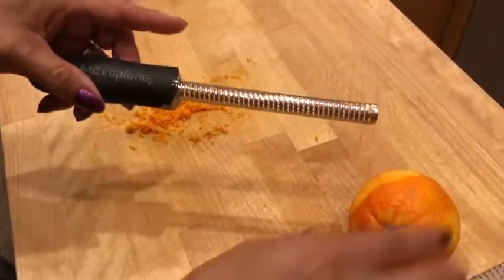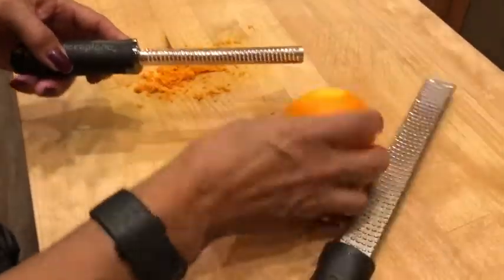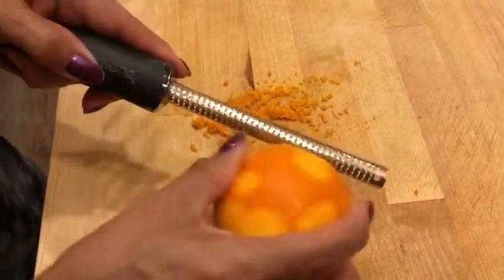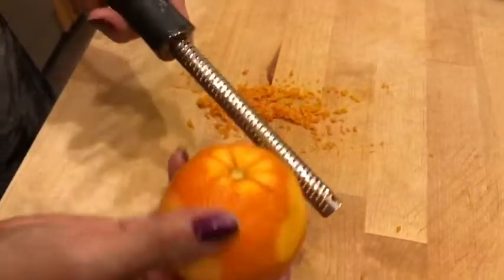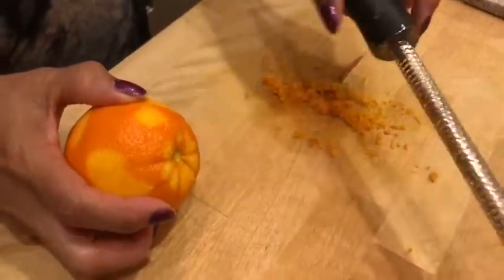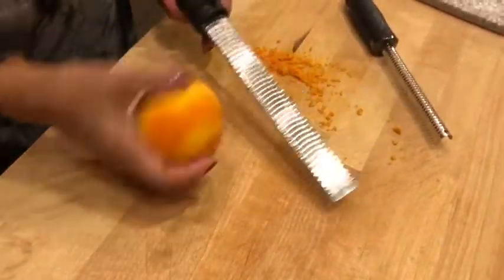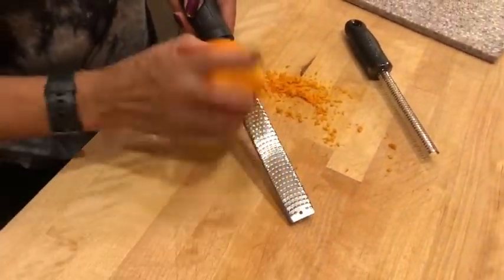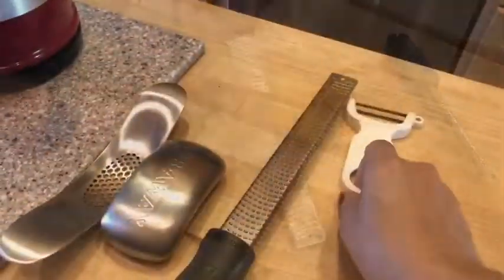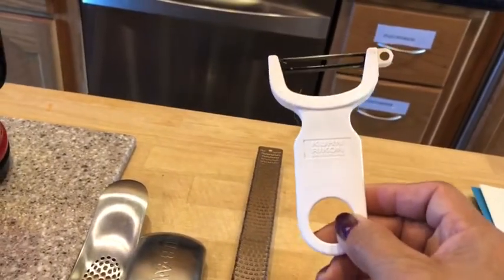Now, I do have a little one, and if you can find these ones, it'll get the job done, but it's very awkward, and it takes forever, and I think it's more or less meant for nutmeg and things like that. So having the big flat one makes all the difference, and it cuts down the time, doing the job lickety-split. It's lasted absolutely forever.